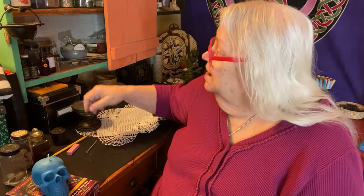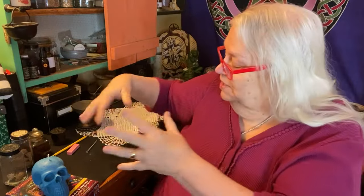I also have my incense burner hanging up here so that I can have the incense going out of the way of this. It's still here, but it's not in my face when I'm trying to work with the spell.